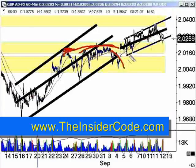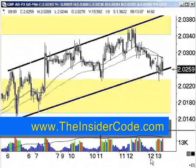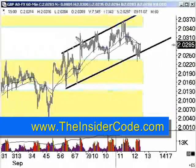Okay, so what I did was I drew another trading lane here that I felt was a little bit better representation of this short-term trading action. So what can we see here? Well, we can see that the market's rounding process has continued. So it's rounding over.